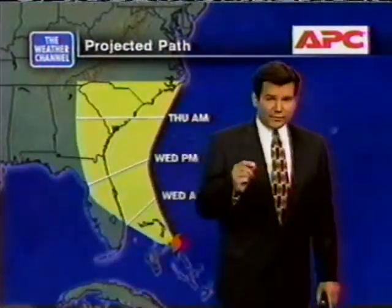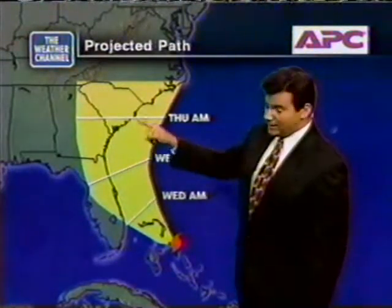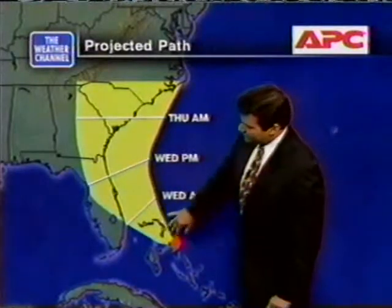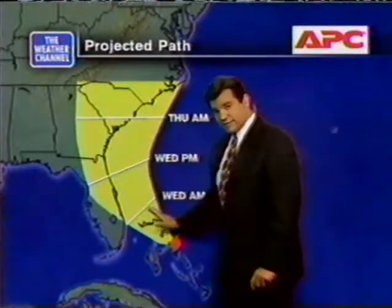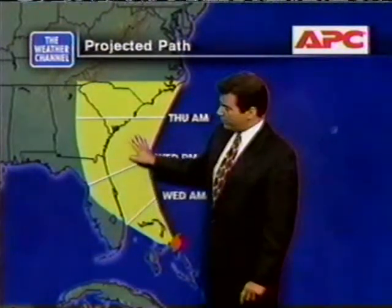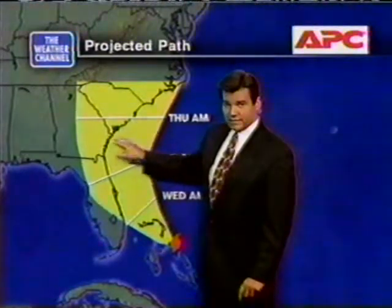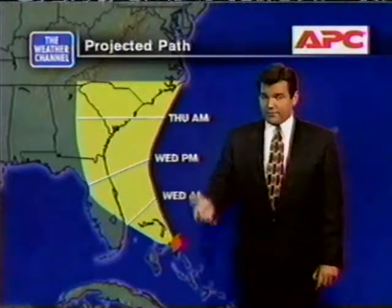Again, bear in mind a slight variation in movement could mean a big difference in this track. But we think that the main path may be along the center of this particular area right now as it continues to move on, affecting the Bahamas and the coast of Florida. It appears that it may stay just a bit offshore in Florida, but it would not be at all out of the ordinary or out of the question for this system to have some type of impact here with the coast, coastal Georgia or parts of South Carolina too.